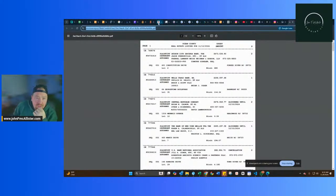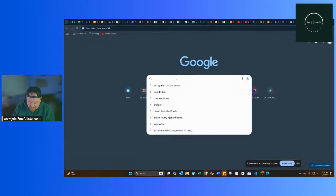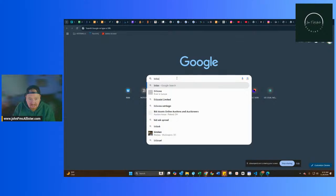So that's pretty much it. I mean, some states are easier than others. If you look up, like, you got like Bid Assets, I think it's called.